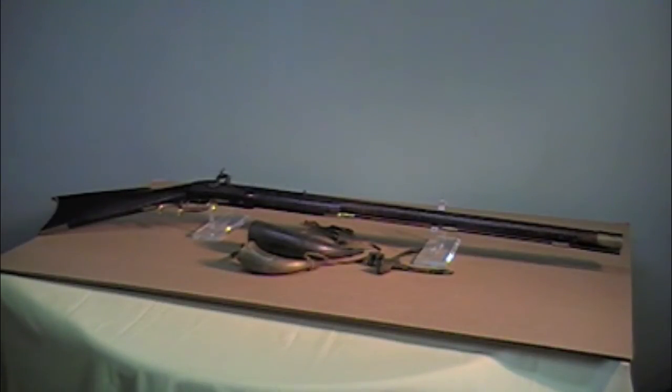So this is a real fine grade Kentucky rifle for the rifles that are made in Kentucky. Most guns made in Kentucky are not really elaborate as far as patch boxes and different inlays. They're pretty basic because they were utilitarian. They were made for use, not to look at. And again, the condition is really wonderful on this, and that kind of drives the price.